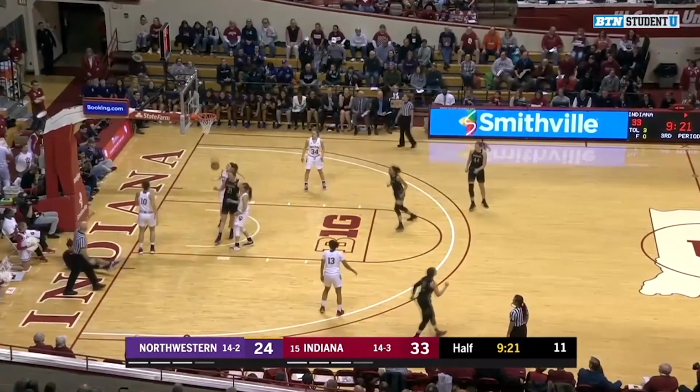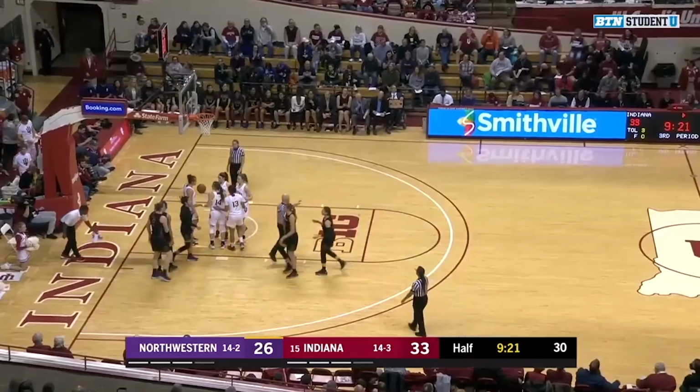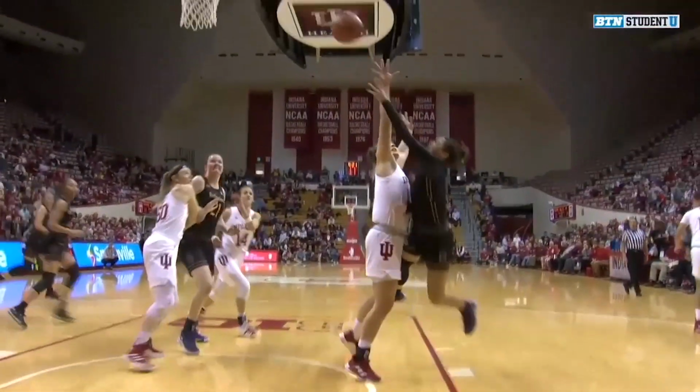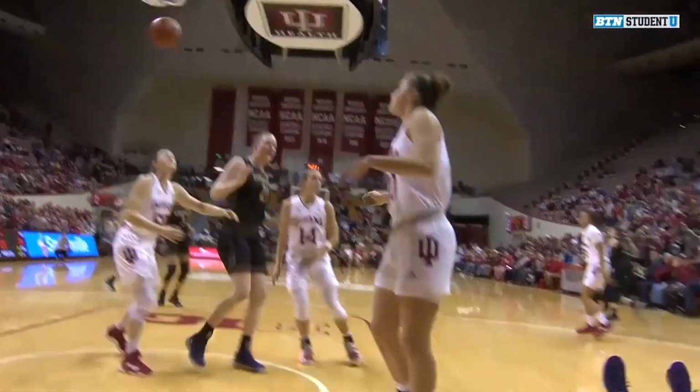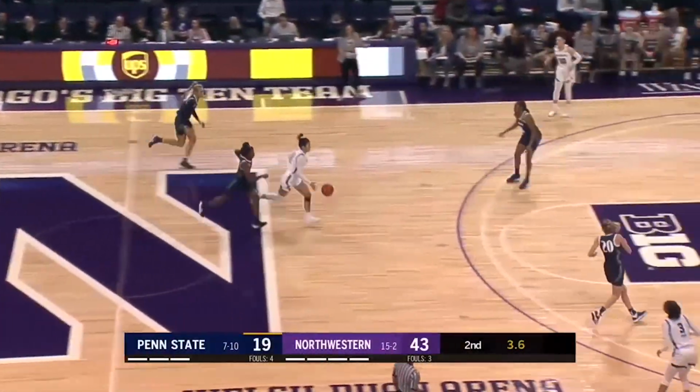Driving to the basket and one for Northwestern. Great drive from Burton. Wildcats get her going, got the switch of Gulbe on her and attacked her. To Burton, 5 seconds left on the clock. She's going to go in transition.